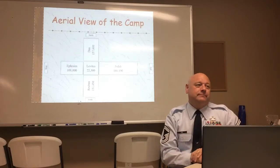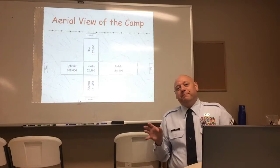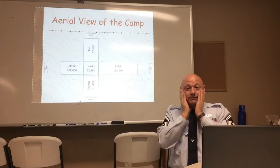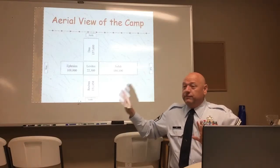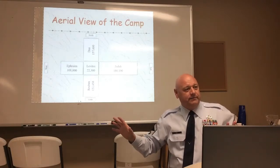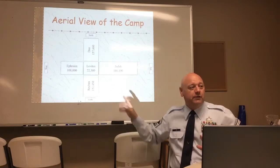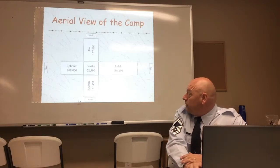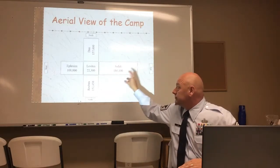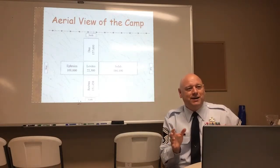So, the cross. That's the cross. This should give you goosebumps. It gives me goosebumps every time I think of this. If you were to fly over the camp of Israel back in the day, what you would have seen from the air is the cross moving across the desert. That's the cross, and that's proportional. Everything means something, guys. You just got to dig.